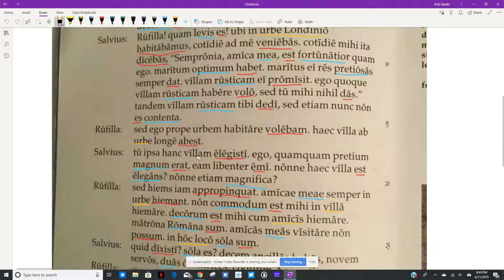Tu ipsa hanc velam eligisti. So words like ipsa and hanc are pronouns acting as adjectives here, but we're not going to talk about them until later, once we've seen those charts. So we're skipping those, but not the meaning, right? So tu ipsa, you yourself, eligisti, chose hanc velam.